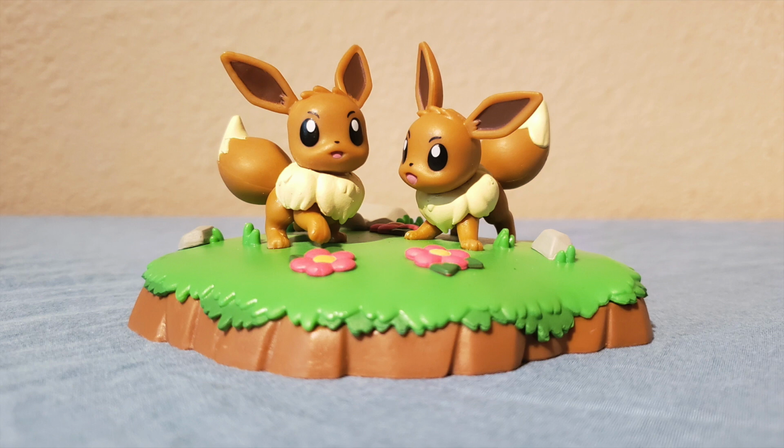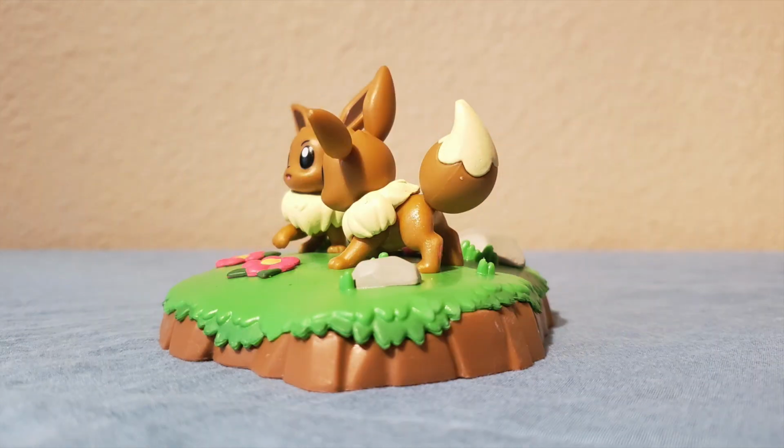I was wondering if they were going to do it. I'm a little disappointed that they aren't sticking with the Pokemon Center art style, but that being said, these still look pretty fantastic. These Eevees look adorable. Now, there are two different sexes here. The one on the left hand side of the screen is your male Eevee, and the one on the right is your female Eevee, and when you get a better look at their tails, you'll be able to differentiate them. So let's go ahead and start looking at this figure from different angles. Alright, looking at the figure from this angle, you can see that this is the female Eevee because the tail has that heart shape.